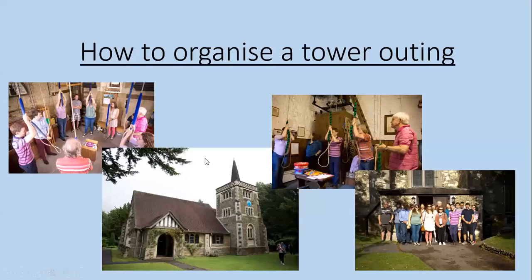So what we're thinking about today is how to organise a tower outing. We're going to try and break it down into a few different stages of organisation.